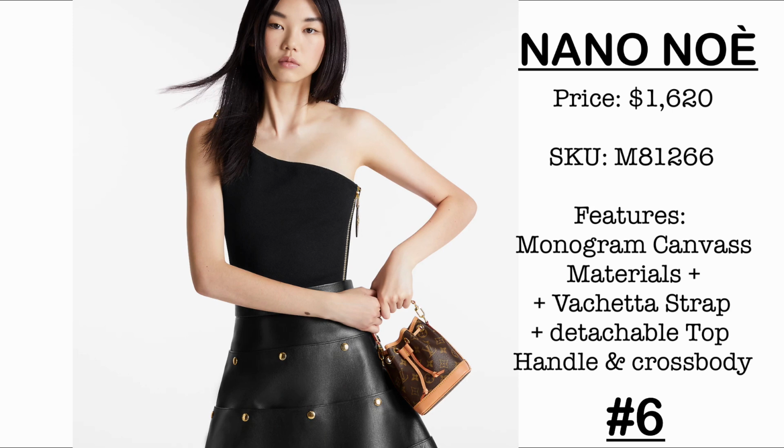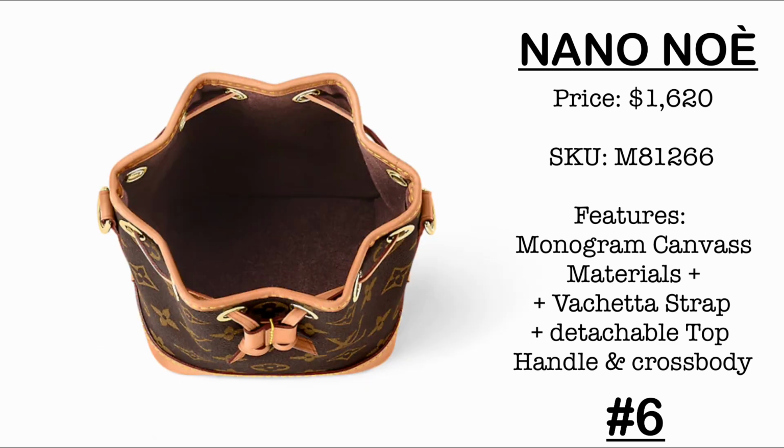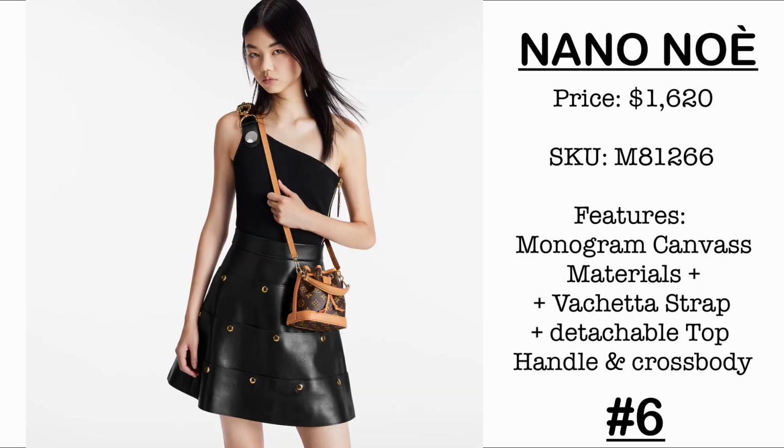Then at number 6, we have the Nano Noé. Price is 1,620 USD, the latest addition to this collection. I love that it comes with the top handle that is detachable, and now the crossbody strap is also detachable.